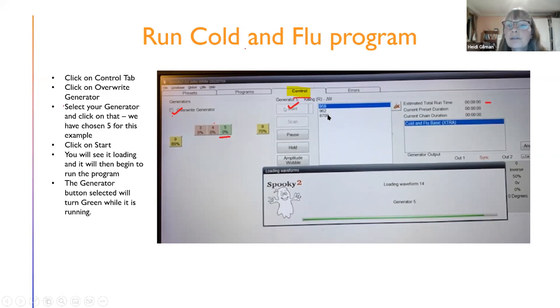And here's your frequencies that are running. And you'll be able to see when it's doing which one. It's going to go here, it's going to go there, it's going to go there. Now there's pause here if you need to pause it.